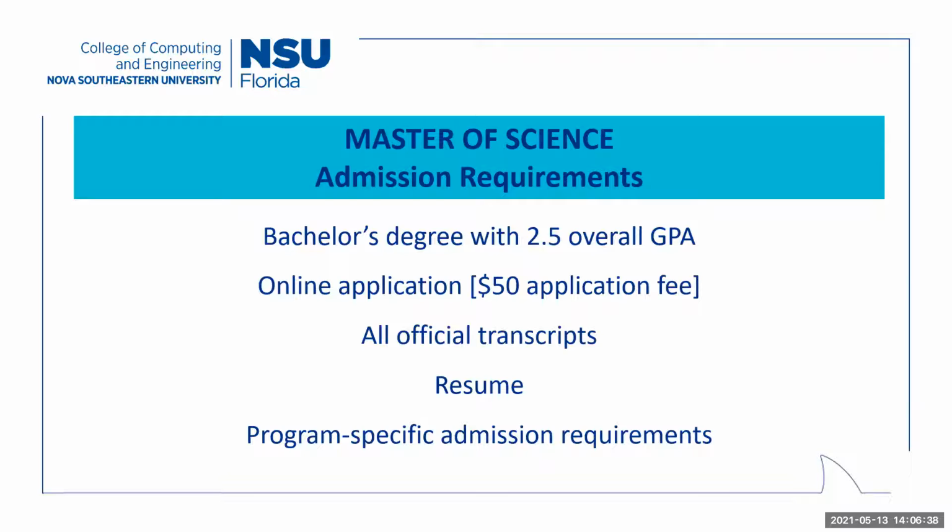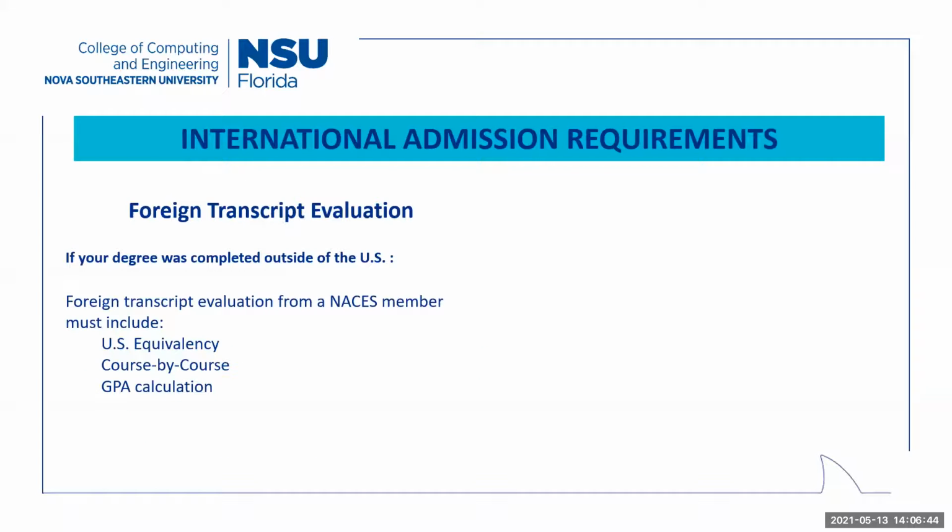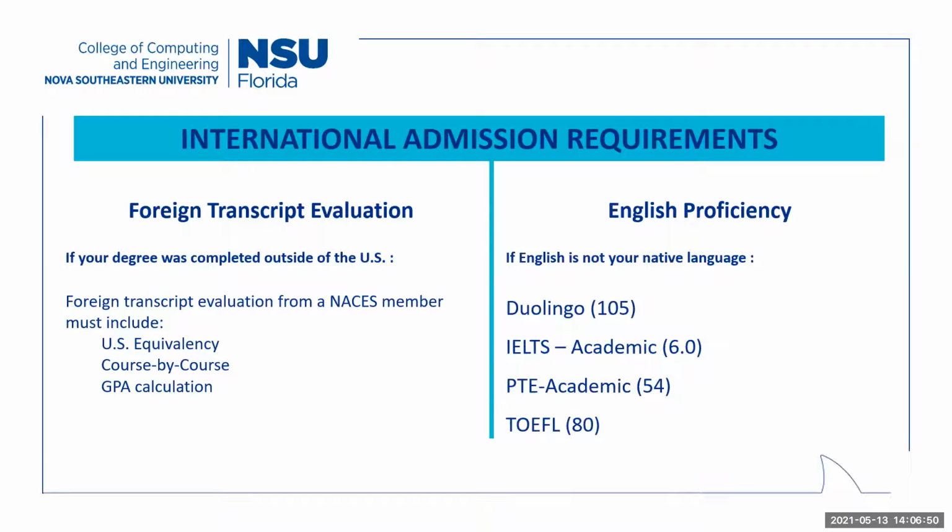For international students, in addition to the requirements listed, you will need a foreign transcript evaluation if your degree was completed outside of the US, and an English proficiency score if English is not your native language. We would not need the official university transcript for transcripts that you have evaluated or that require evaluation, and allow plenty of time to submit evaluation reports and test scores, as the processing and sending of these documents could take some time. And as a reminder, if you need an I-20, you must be fully admitted. So we recommend submitting all official documents as soon as you can.